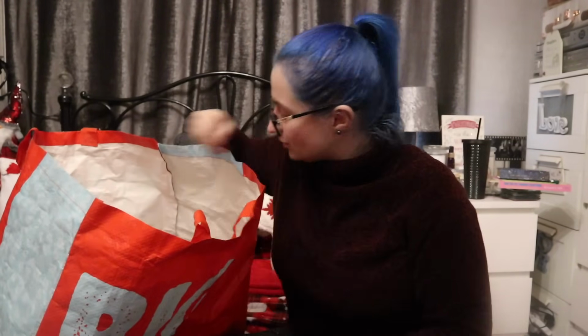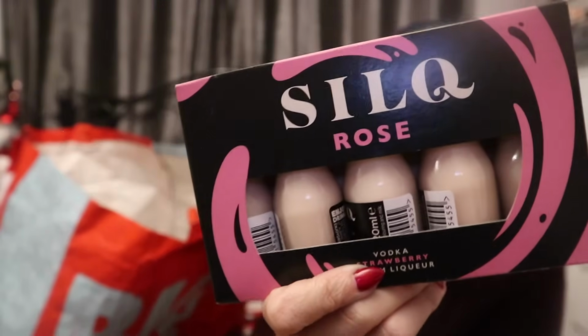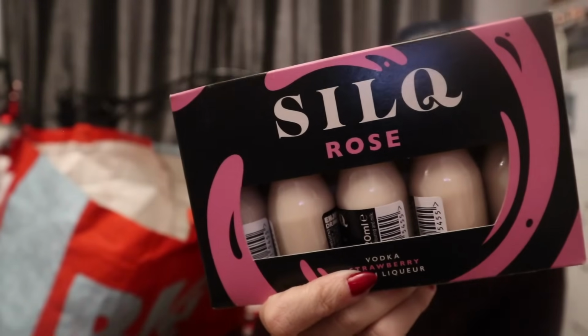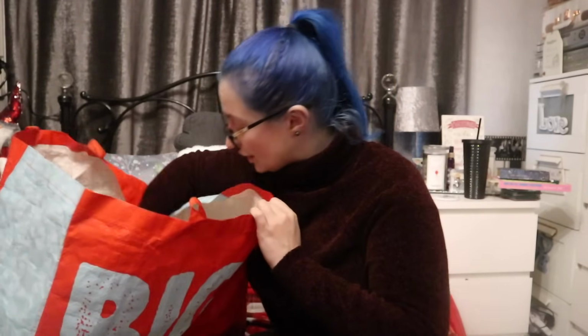I weren't paying attention. What I was paying attention to, though, was some top-ups of rosé. You guys know this. This is Silk rosé. This is basically a tequila rosé dupe, but it's a vodka edition, so it's a vodka strawberry rosé, you know what I mean. You get 5 bottles. Is it 5? 1, 2, 3, 4, 5 for £3.50, which I don't think is too bad at all. So, yeah, it didn't creep. It actually went straight into the trolley. I'm not going to lie, guys.